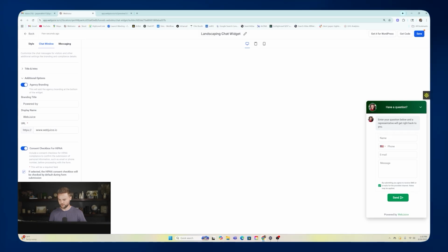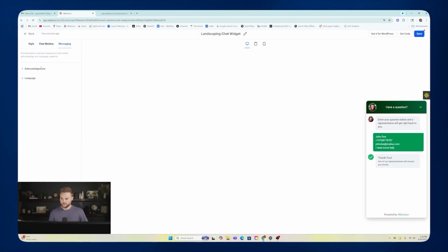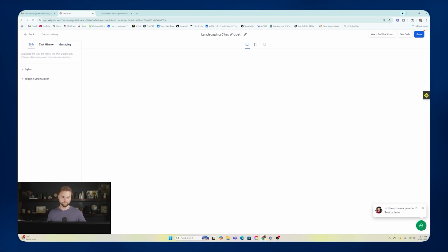And then down here, a few additional things. This is the acknowledgement message. After they fill out their information, it'll say thank you. One of our representatives will contact you shortly. You can change that to say something different as well. But anyway, we'll just leave it how it is, and we will go ahead and save it.